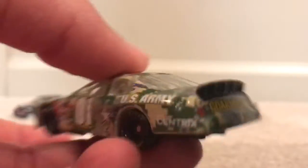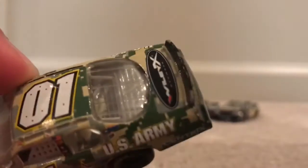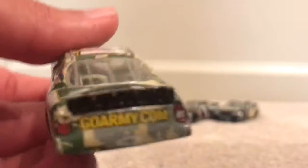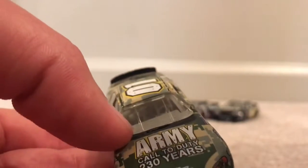Centrix, yeah, Centrix. And then on the back it has some sort of logo. I can't really read it. I don't know what it says. GoArmy.com. Of course, more scratches. Don't worry about that. It's a really nice diecast. I kind of like this little paint look across the hood, with where the hood flaps would be and little air vent right there. It's pretty cool. Moving on to another one.